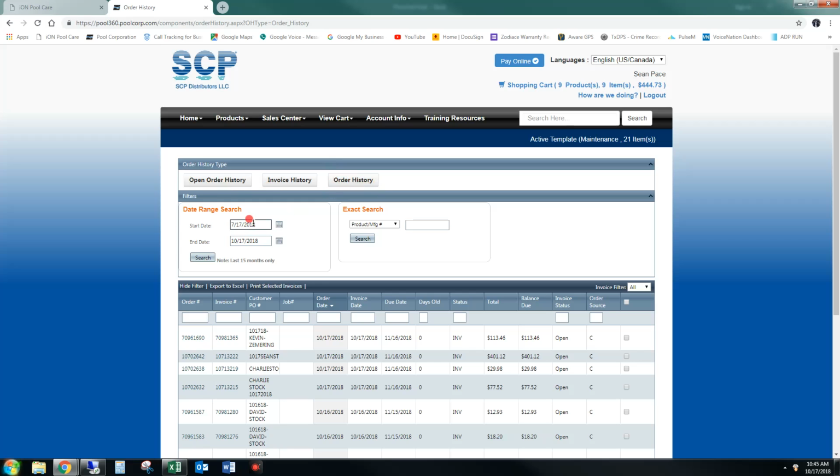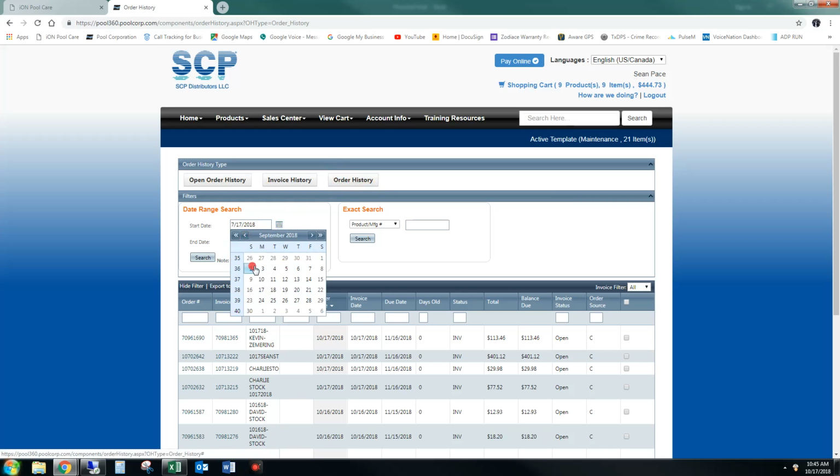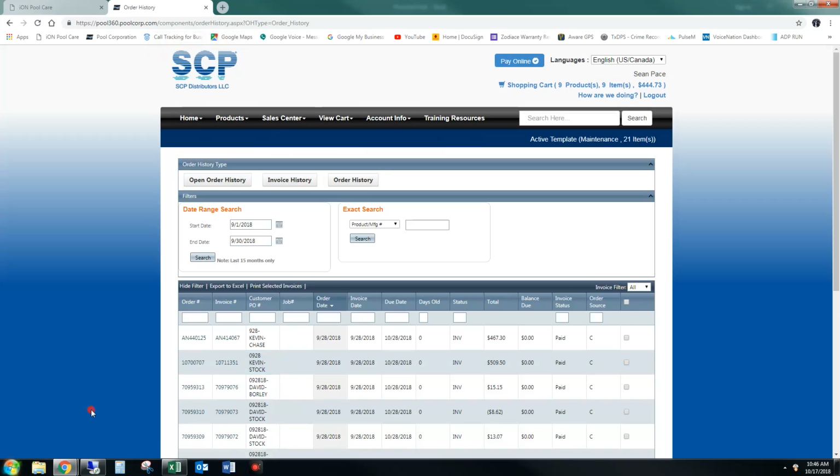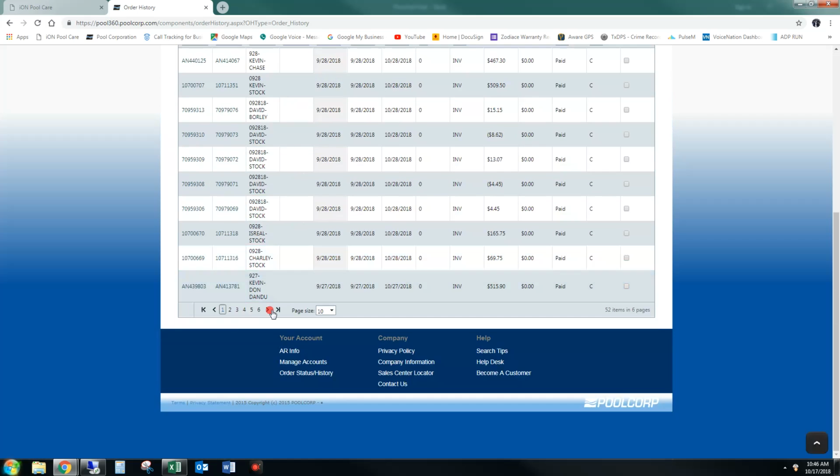So order history, choose my date range. So let's say I want to see in the month of September, how many POs did we actually use at SCP? Bear in mind, this is only showing SCP's information. It's only showing SCP's pricing. If I want to do this for Superior and some of their pricing is a little bit different, I would need to log into the Superior Pool 360 account. So here we go. Now I can see all this.